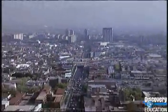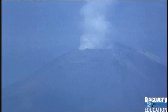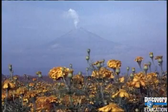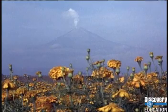Just 30 miles from Mexico City, this harmless-looking mountain has a boiling center just waiting to erupt. Popocatépetl, a volcano called the Smoking Mountain, releases occasional plumes of smoke. Formed by tectonic movement, volcanoes can be just as destructive as earthquakes.